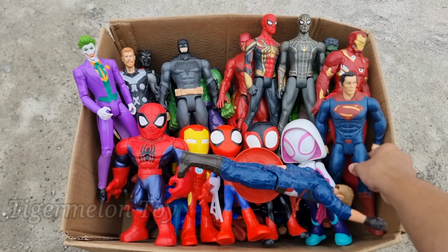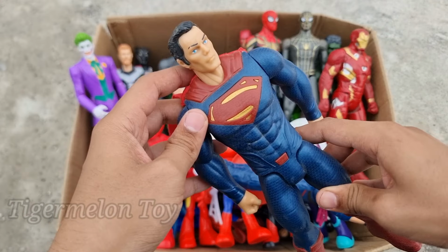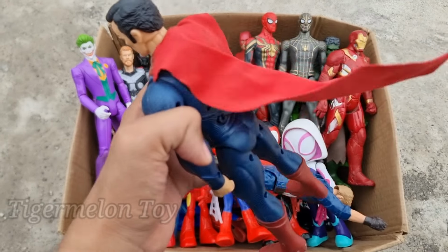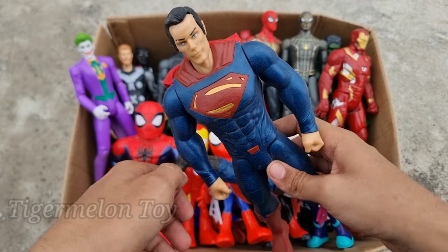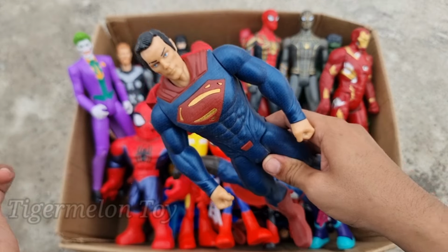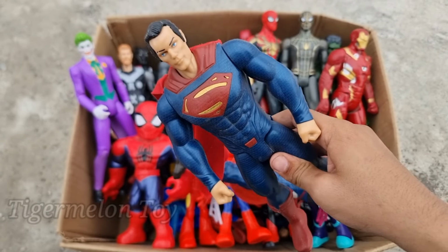Now let's see who is next here, guys. Let's see. Oh guys, look what we found here. Wow, look at the very cool super logo on his chest. Look at the amazing red cape he has. Look at the very cool blue he's dressed in, guys. This is a very strong and very amazing superhero. This is the Man of Steel. This is Superman.